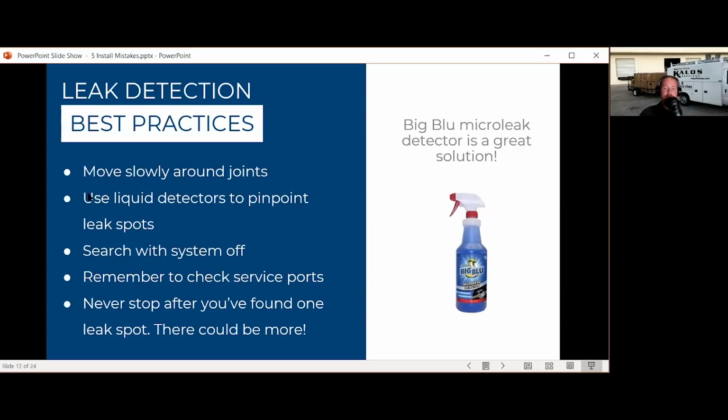Best leak detection, move slowly. Use liquid detector to pinpoint leak spots. Good old Big Blue. That's what we use at Kalos, what I've used for a really long time. I'm a big fan of using your ears, using your eyes. So listen for leaks, look for oil. If you see signs of oil, then grab those soap bubbles and spray it on there.